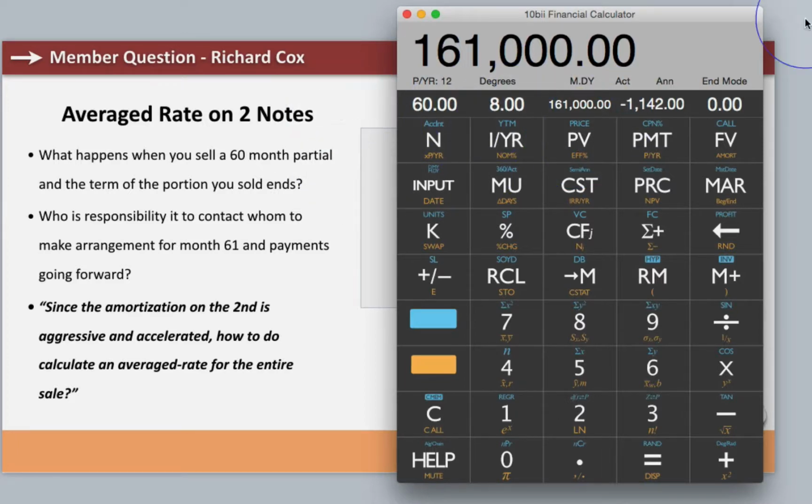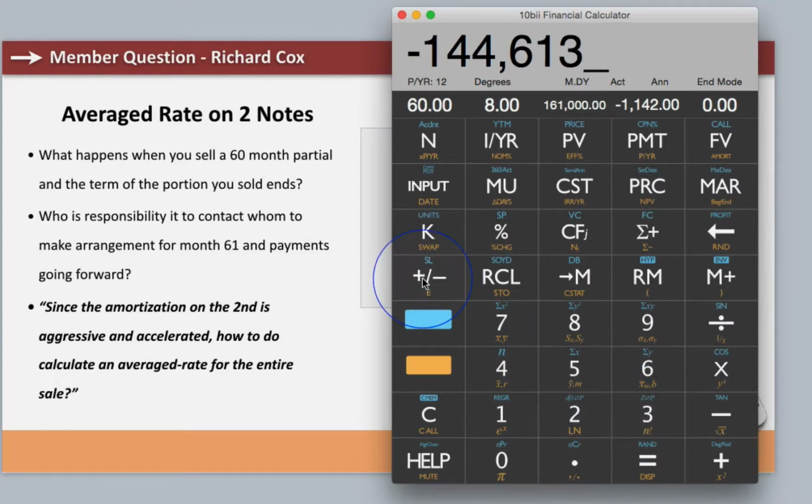So anyhow, what's the future value at 5 years? 144, I think it was 144,613. That's what you're paying, but what are you going to net? What are your projections? Because here's the thing, you have no present value. You have zero money in the deal. You have less than zero money in the deal. You have 3,000. I want to see if it'll even do this.